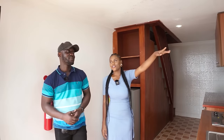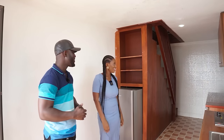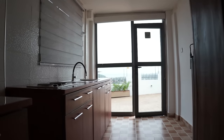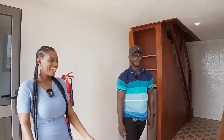Oh, your walls block the view. Yeah, so the walls block the view. That would have been a very nice view for your kitchen, cooking and seeing the view. But over here you have a view, so you can at least enjoy the view. But I want you to concentrate whilst cooking so that your food doesn't get burnt. So when you're done, you can go upstairs and enjoy your food and enjoy the view. Okay, that's cool.